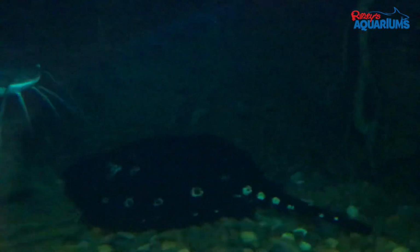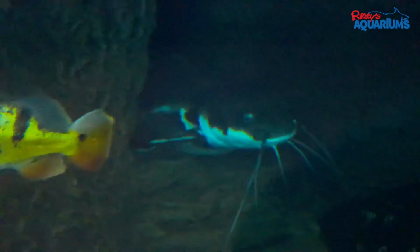Look at the catfish and the stingray hanging out in the back. Meanwhile, this tank is filled with other fish.